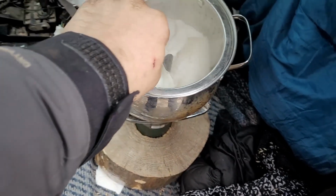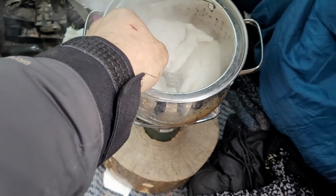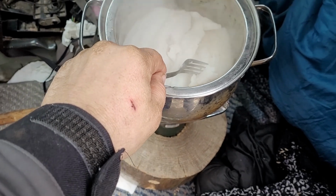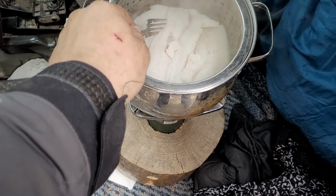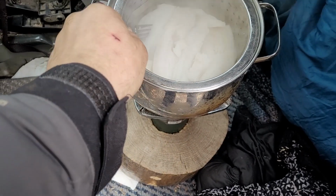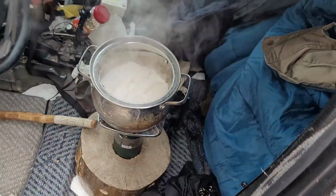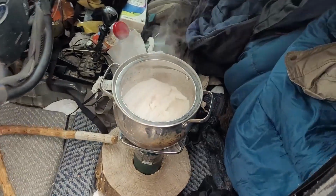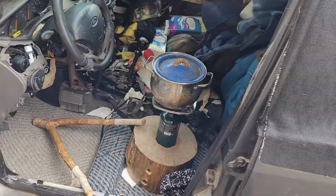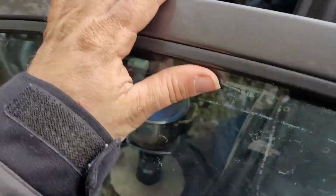It was at a frozen state just like 10 minutes ago, so it's hard to believe that it's already cooked, but it's breaking up like it's cooked. And when I tasted that one piece, it tasted very salty. Something going on with this fish that's not right, out of IGA. I don't know if I should eat it. I'm a little scared.